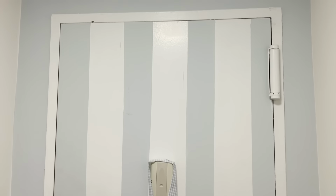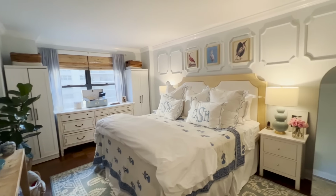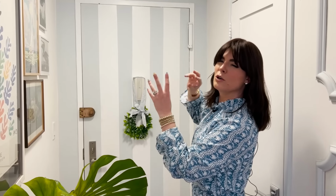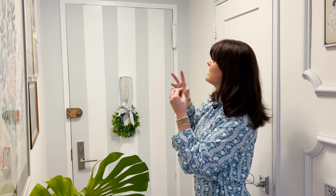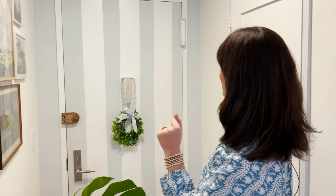I wanted to do a really bright paint color, but because my space is so small and interconnected, and you can really see everything from everywhere, you need to make sure that you're pulling in tones that are repeated throughout the space. So I pulled in my bedroom color because it's Benjamin Moore Iceberg, a kind of warm blue. It kind of looks like a gray out of context, so it's a really subtle tone. And because I was doing a bold stripe, I wanted it to be a little more on the subtle side. And yeah, it was really fun.